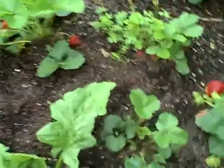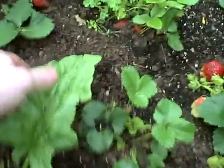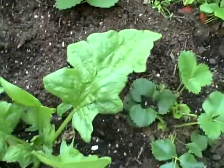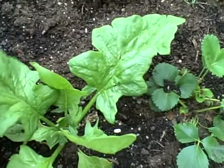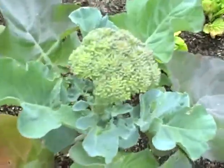Show you the spinach plant that I put in here with the strawberries. You can see these leaves right here. So this plant's doing fairly well. I could probably pick a few leaves off of here and be good. All right, so here's some more strawberries in there too. Moving over to here, just kind of hurrying because of the storm coming.